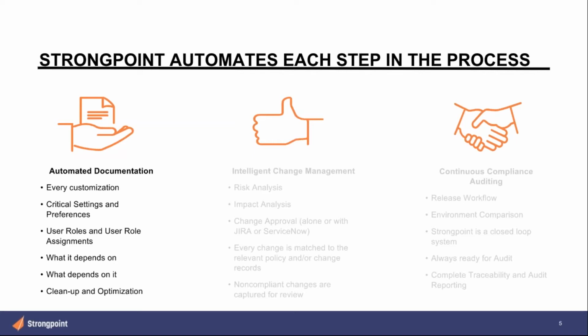This automated documentation is done quickly and easily and shows you what customizations are no longer needed and can be safely purged from your environment. This helps to make your cleanup and optimization a breeze as well. I'm now going to pass the presentation over to Brian, who's going to lead you through the live demo itself.